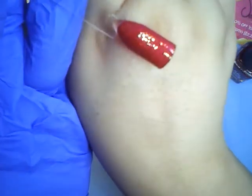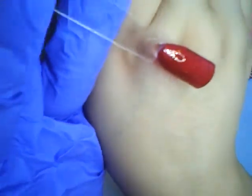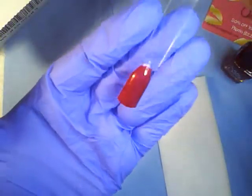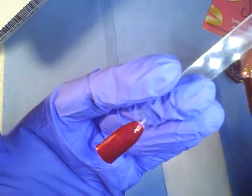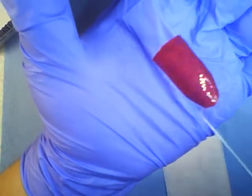Again, I don't know if you can pick up that shine. Of course, it's not dry yet, but very beautiful. Very nice polish. Reminds me of gel polish that I had gotten recently, except it wasn't holo. This is very nice. I would love it in a gel.